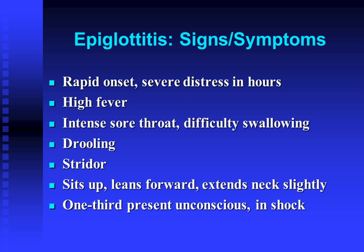Remember, it's a rapid onset and severe distress in hours versus the croup, which starts out as a cold, and then they become hoarse, then they start coughing. It's a very slow progression. Epiglottitis, you go from 0 to sick fairly fast. They'll have a high fever, so they're not running that low-grade fever. They'll have an intense sore throat, or what they'll describe as the worst sore throat of their life. They'll have a lot of difficulty swallowing. Because of that, you're going to have quite a bit of drool. They can't maintain their secretions, so they'll be drooling.